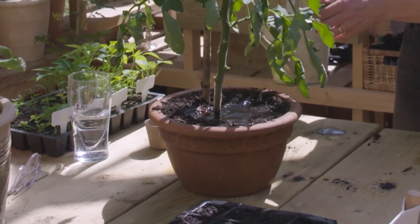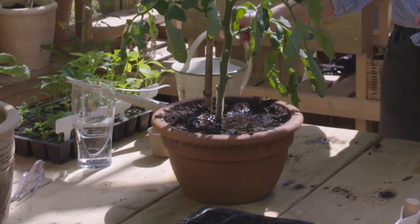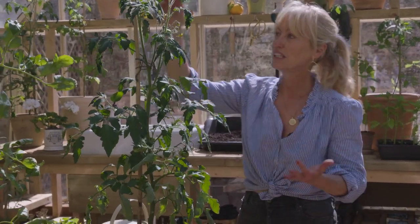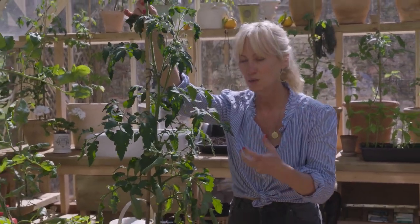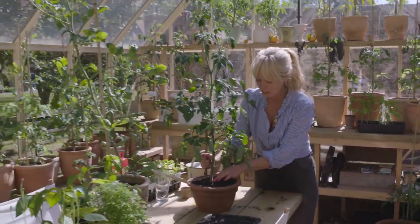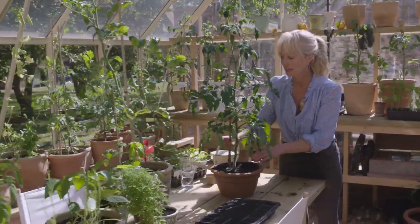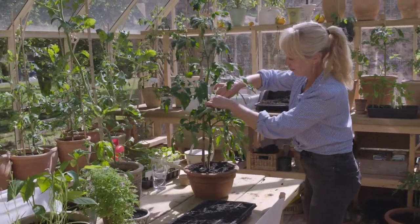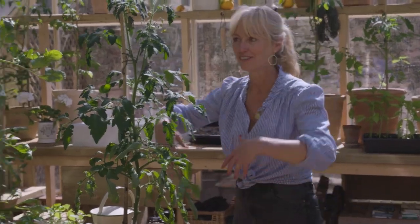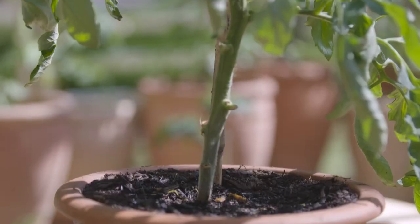When your tomato plants are about this high, they will start needing support, otherwise they'll just fall over. So you need to put in some sort of a stick, a twig that is nice and strong, and then put it right down beside it, I would say about 3 or 4 inches away from the plant. And then you'll see here, I've put twine in, and that will give it enough support so that it can grow happily and not fall over.